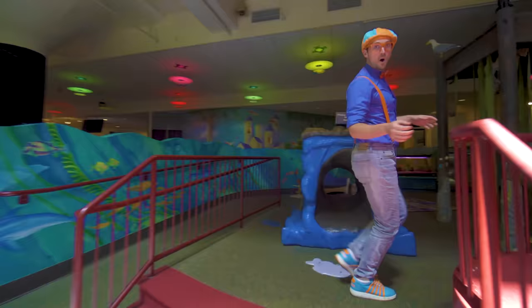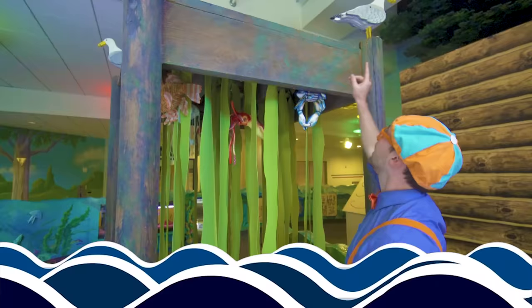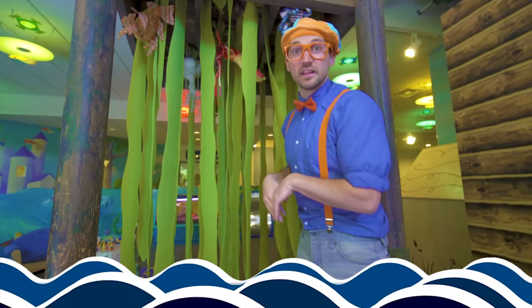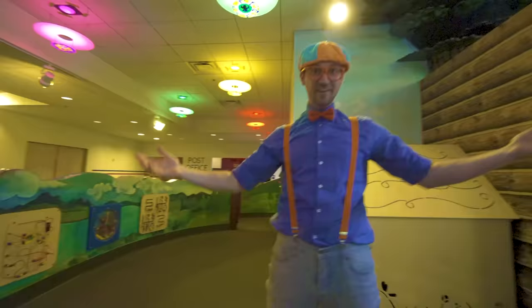Up here looks like the ocean area. See this? This is like seaweed and kelp. And this is like a dock. See how there's birds up there? Cool, cool, cool. And right here down below, there's water, like we're fish. Come through here with me. Whoa! We just swam in the ocean together. Come on.